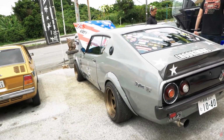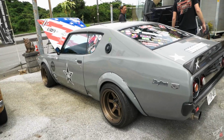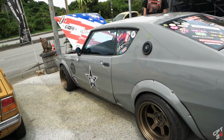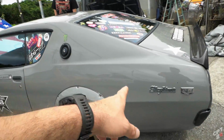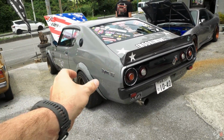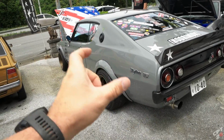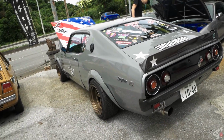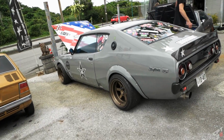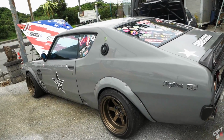I would rather take this over a 70s Camaro or a 70s Mustang. To me, this is the perfect old school muscle car. And if you guys don't know the story, why it's called Ken Mary: you take the name Ken and the name Mary and you flip them. Now you have Mary Ken, American. Nissan did an old ad campaign, I think, competing directly with American muscle cars.